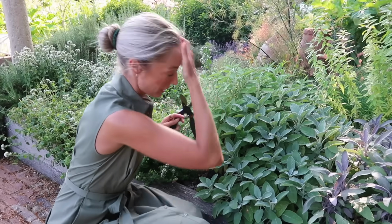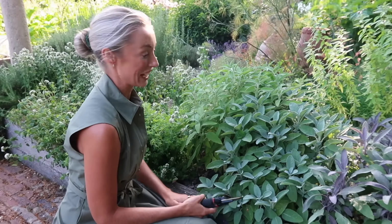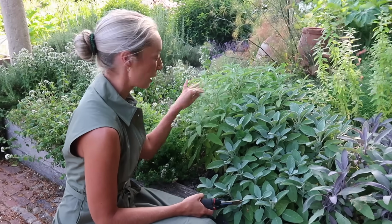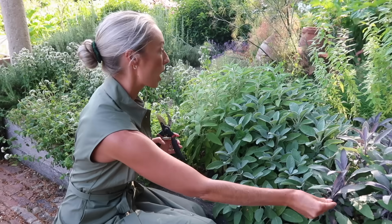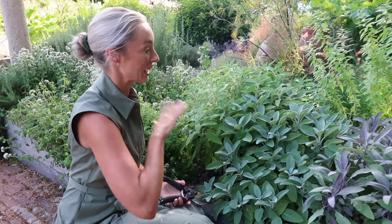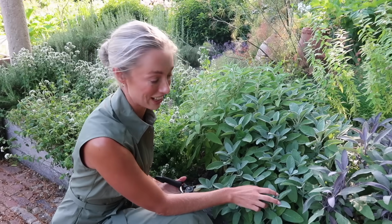Look at all of this sage. It has done so well in the garden this year. If anyone has got any recipes that use a huge amount of sage, please let me know. I've got the light colour sage, I've got the grey sage, I've got purple sage. I love the flavour of sage, but as you can see, we just cannot get through it fast enough. I think I'm going to do a brown butter sage pasta for my dinner tonight.